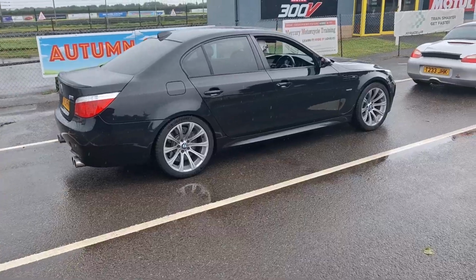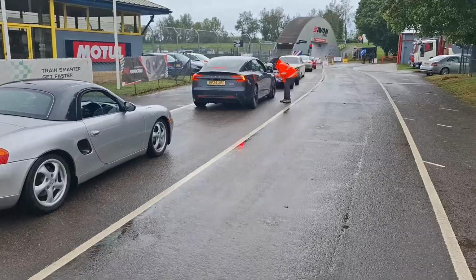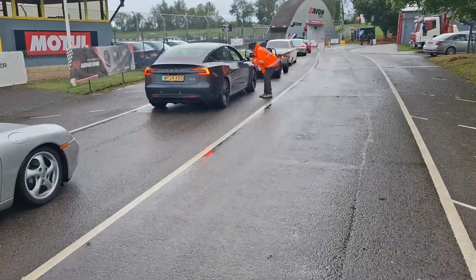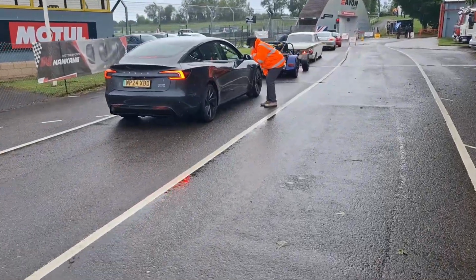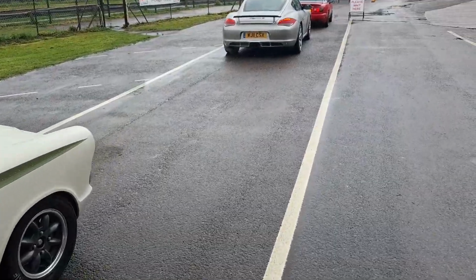Right, I've made a really sensible investment and bought myself an umbrella with the Castle Combe logo on it. If you know, you know. Ooh, V10. Very nice bit of V10 M5. Boxster. A Tesla. I'm a bit torn on this because they are very powerful, but they literally weigh 2 tons. A classic touring car, that lovely Cayman R that we looked at earlier.